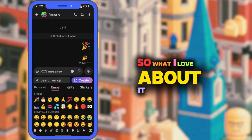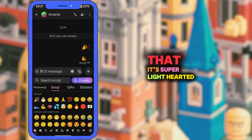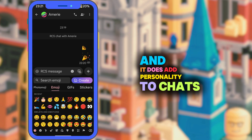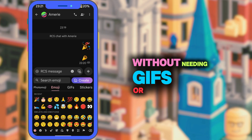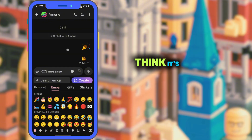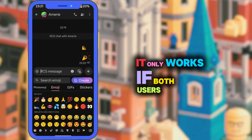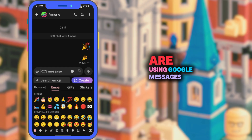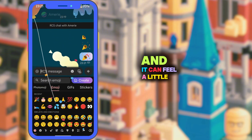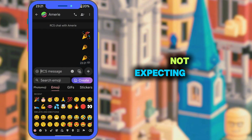So what I love about it is that it's super lighthearted and fun. It's great for birthday or special messages. And it does add personality to chats without needing GIFs or stickers. What some users are saying is they think it's a bit gimmicky. It only works if both users are using Google Messages with RCS enabled. And it can feel a little random if you're not expecting it.